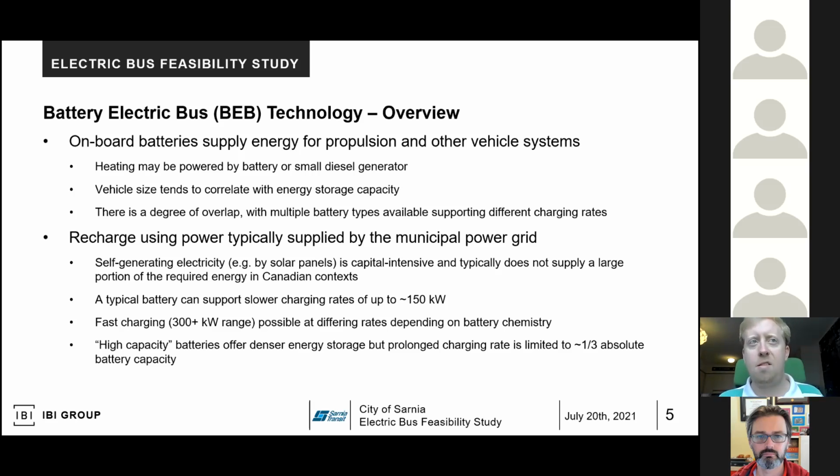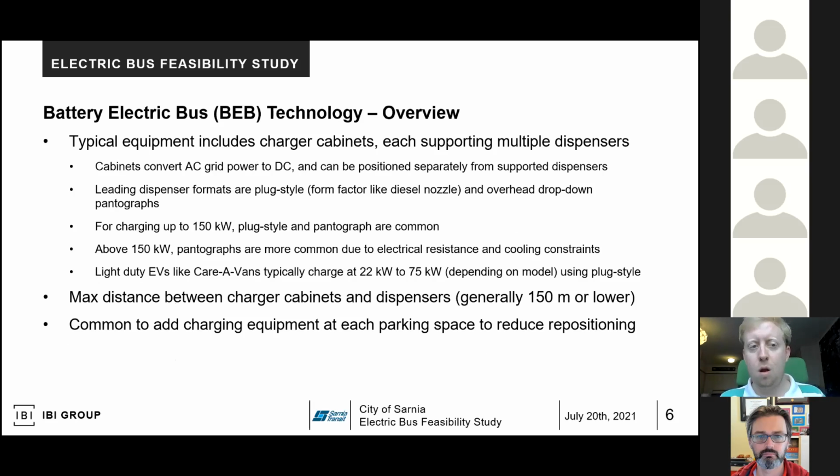And there are these high capacity batteries that everyone's talking about that offer denser energy storage, but the issue with them is their prolonged charging rate is limited, in terms of their absolute battery capacity, to about a third of the capacity. So that means that they take a longer time to charge up. Typical equipment, we can picture it, including the photos that everyone sees usually involve gantries overhead of charging spaces, but there's a lot more to it than that.